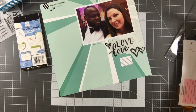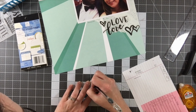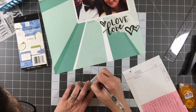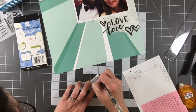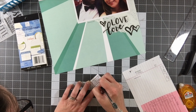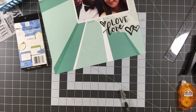I love to use these tiny little lines to do my journaling on. So I just stamped out, I don't know, probably 200 of those in different sizes on different backgrounds and different stamps, so that when I need them, I can pull from them. And that's exactly what I'm doing right here. I just like having that stuff readily available. I don't like to have to stop and sort through things to find something.